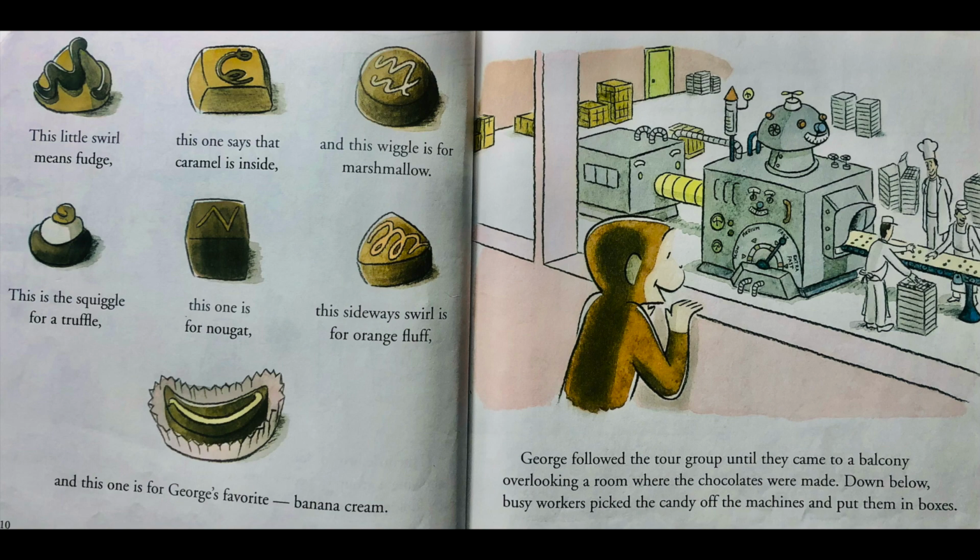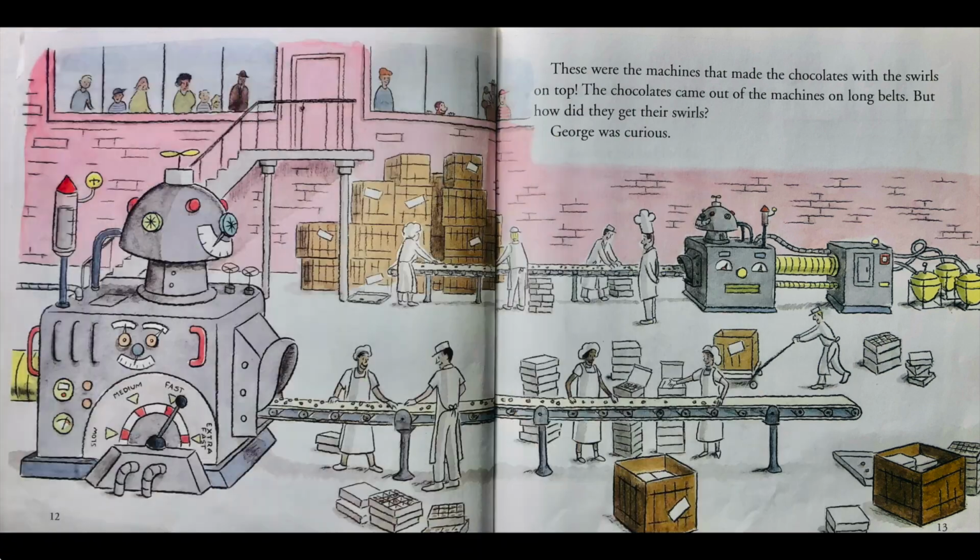George followed the tour group until they came to a balcony overlooking a room where the chocolates were made. Down below, busy workers picked the candy off the machine and put them in boxes. These were the machines that made the chocolates with the swirls on top. The chocolates came out of the machine on a long belt. But how did they get their swirls?